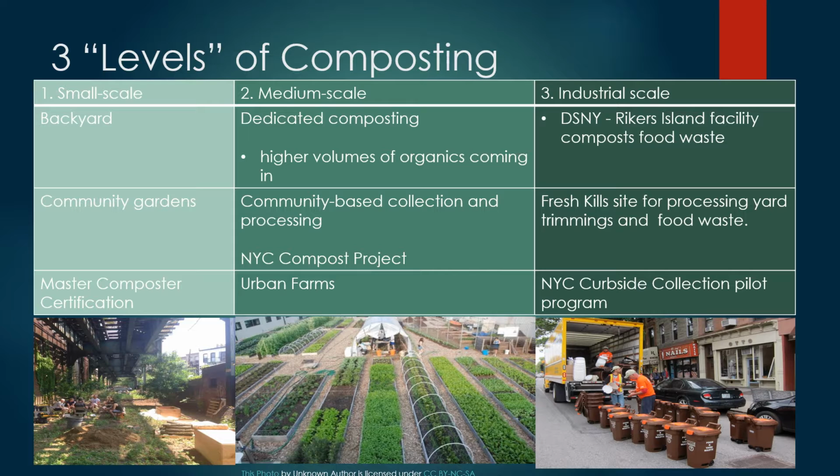And then on the right, these are our big, large-scale industrial scale efforts. On the bottom, you can see an image. Those are the New York City curbside collection bins. We just got these in my neighborhood in Ridgewood. So these are the citywide organics collection bin efforts. And these will go out to all neighborhoods by the end of, I believe, 2018. So if you don't have these in your neighborhood yet, you will soon.